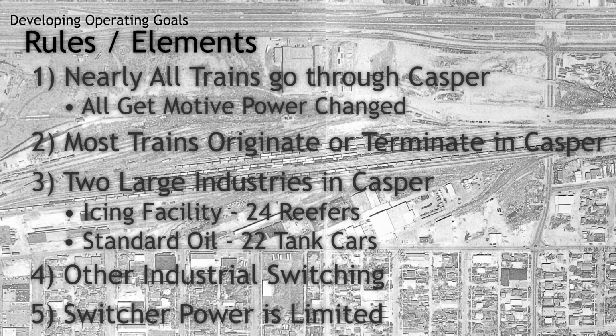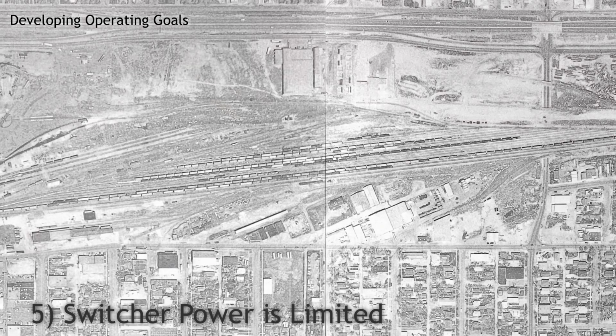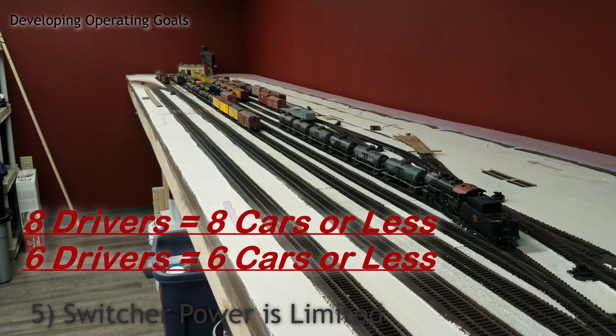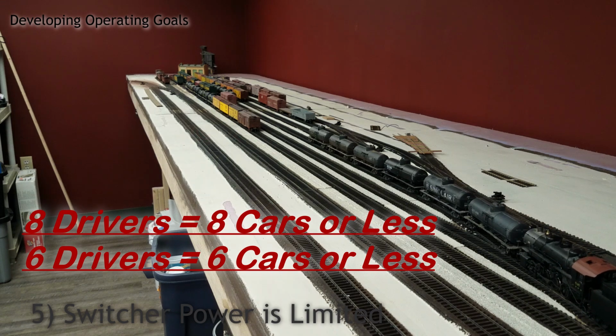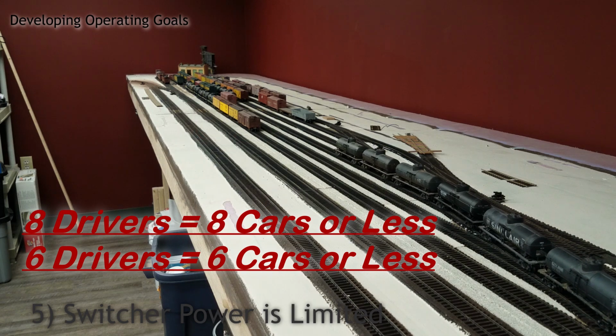How did I arrive at this rule? Seems sort of arbitrary, doesn't it? To a large degree, it is. But it's simple. Number of drivers equal number of cars that can be handled, and I think it will make Casper Yard ops more interesting. If it's too difficult to get everything done, the number of cars for the switchers can be adjusted, or the rule can even be scrapped.